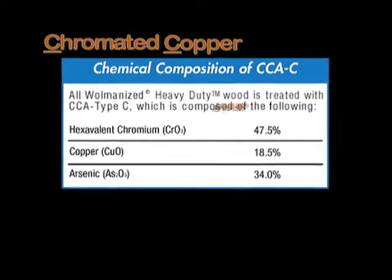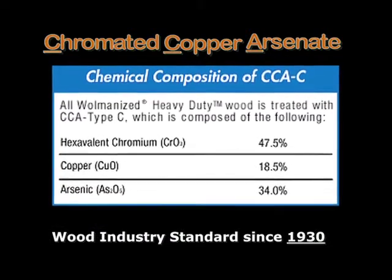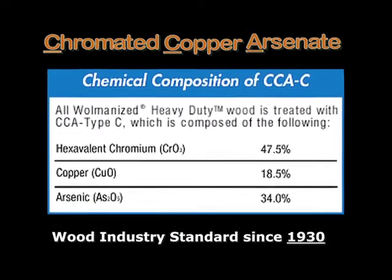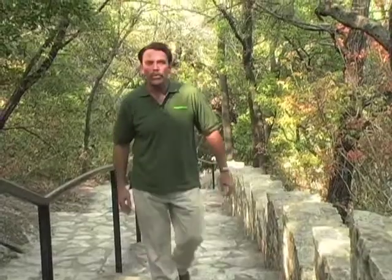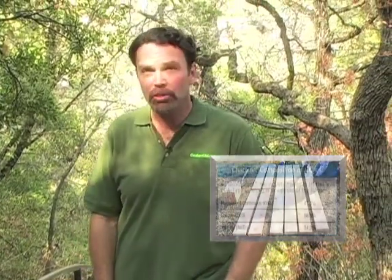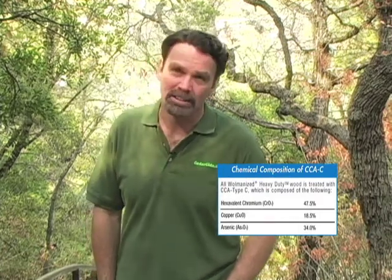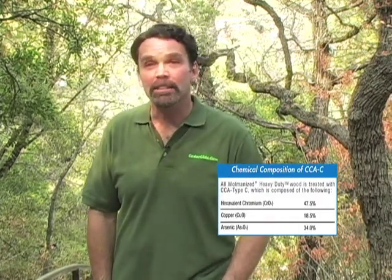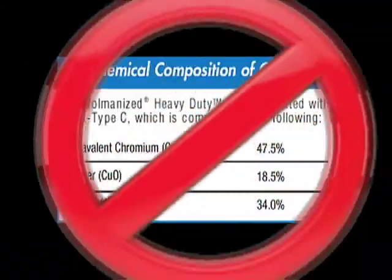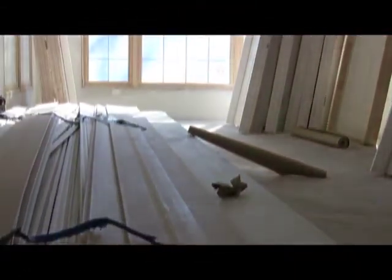Consider chromated copper arsenate wood treatment, or CCA, an industry standard since the 1930s. Until very recently, manufacturers treated green wood with heavy doses of arsenic to keep out pests and prevent rot. Did you know that a 12-foot-long 2x6 board treated with CCA contains enough arsenic to kill over 100 lumberjacks, along with a fair number of rats and small children? Already banned in Europe, CCA is being phased out for residential use in the United States.